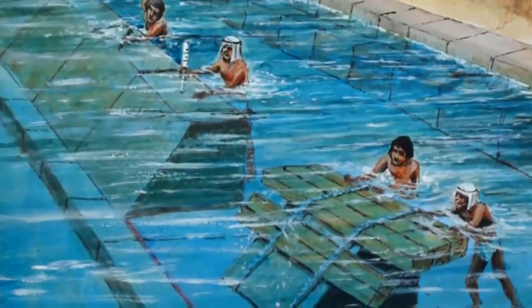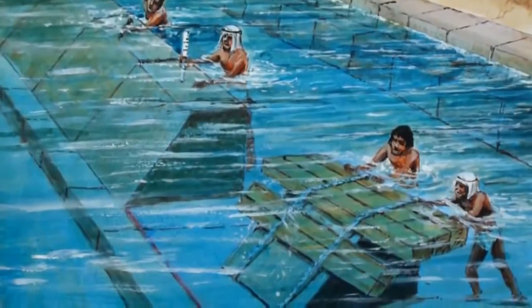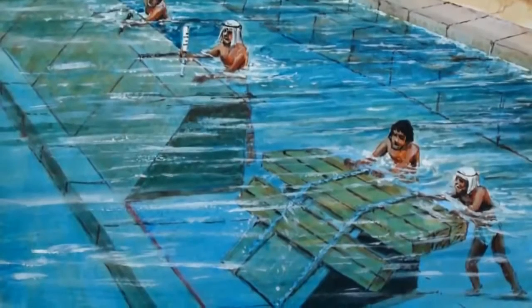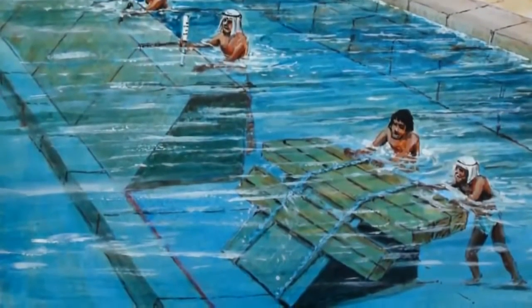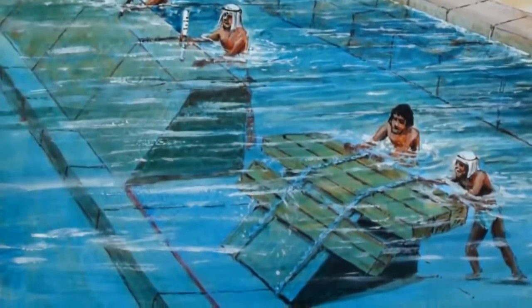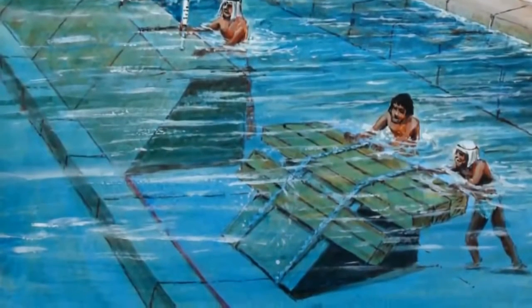When a layer has been completed and level checked, more water is added to the precinct moat, making the water deeper, so that the next layer can be floated into position. This process would continue until the water is level with the top of the precinct wall, which was around 8 meters high.